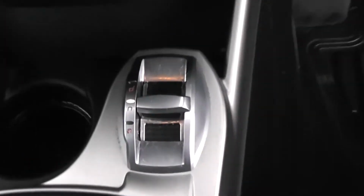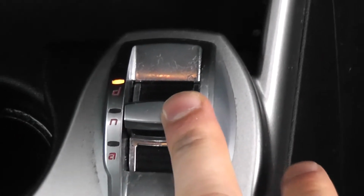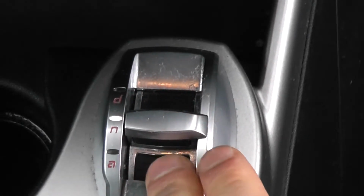And to the right, you've got the Alfa DNA system. D stands for dynamic, which is effectively a sport mode. N for normal for day-to-day travel. And A for all weather, which gives you better handling in adverse weather conditions.